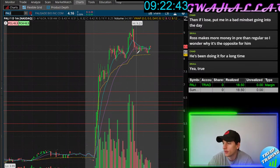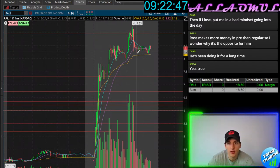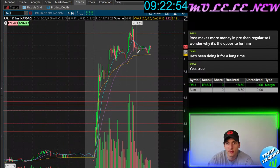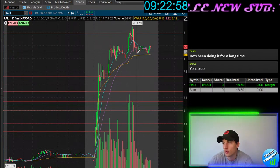But yeah, it really comes down to what you're comfortable with. Look at your statistics. Everyone trades different. If you're someone who does a lot better with pre-market, then trade pre-market mostly and do your biggest size pre-market. Or if you're like me, do your biggest size between 9:30 and 10:30.